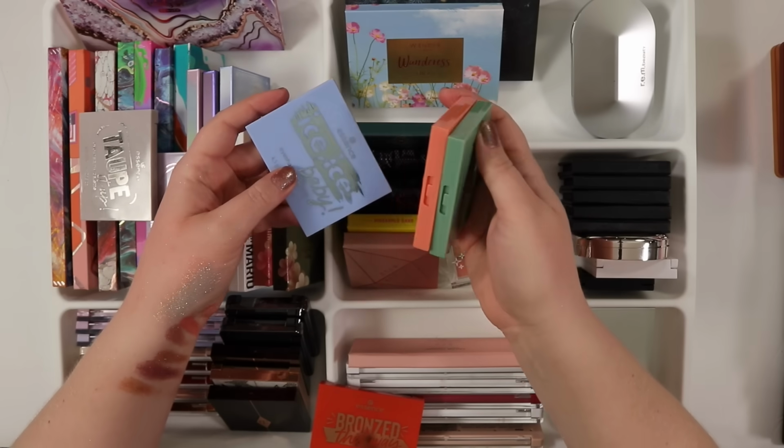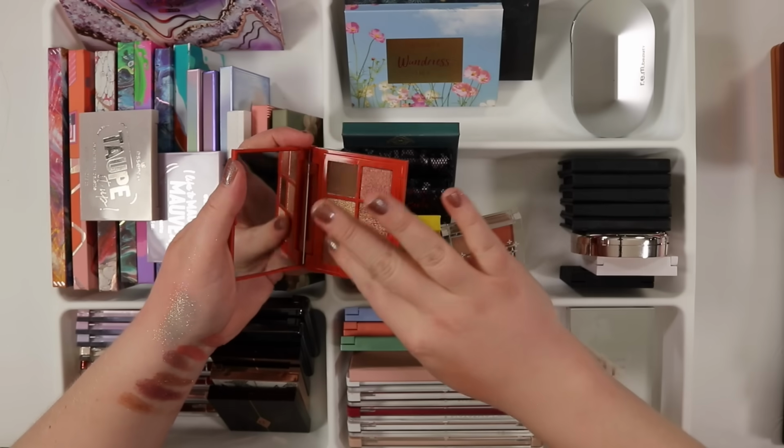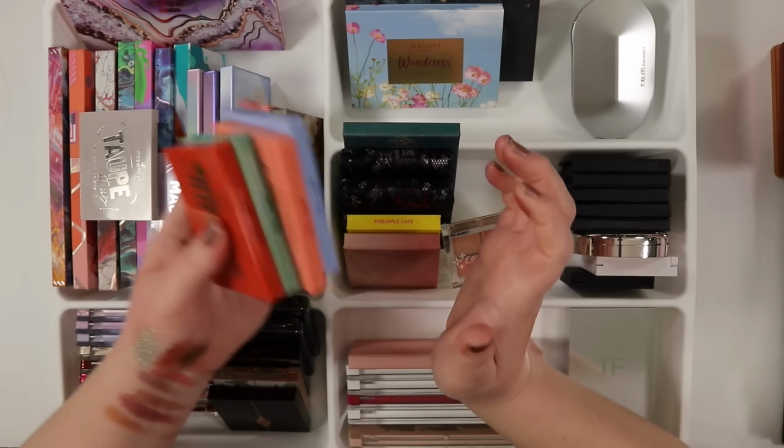I don't think these are that bad of formulas, but everything about these is kind of muted. Should I keep this one maybe? Maybe I'll keep this one. I feel like, no, I don't want to. I don't want to keep them. I'm not going to keep them.